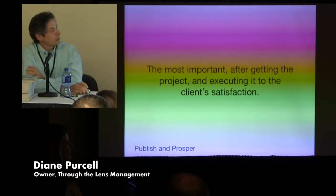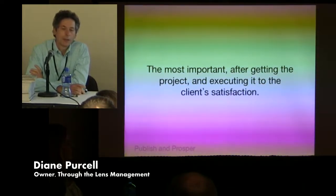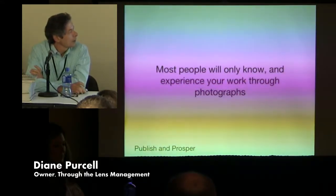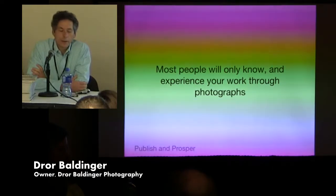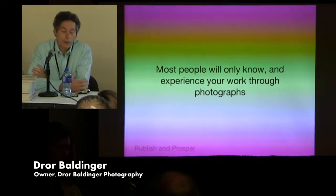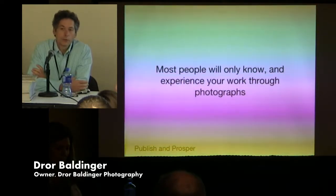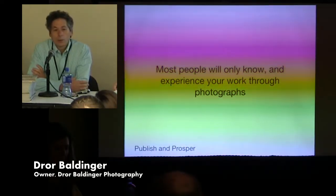So let's go for a minute. Architectural photography. I would say that it's really the most important thing that you need to do after getting the project, executing it properly to the client's satisfaction, and then you have to document it. The reason is that most people will experience your work through photography, not through actually walking through your building. And I would argue that photography creates the icons that we associate with architecture and not vice versa, again, because most of us will experience famous buildings that we do not have access to or did not travel to through imagery. There are many examples from Le Corbusier's work to Fallingwater to the Seagram building.